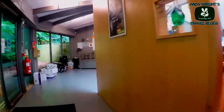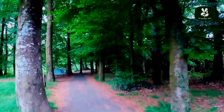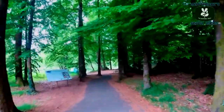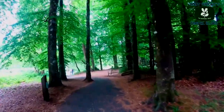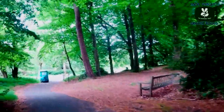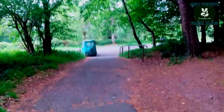The doors. There we go. So, Castle Drogo. Presume that's how you say it. This is going to be quite a challenge coming up this hill. This is quite a steep hill.